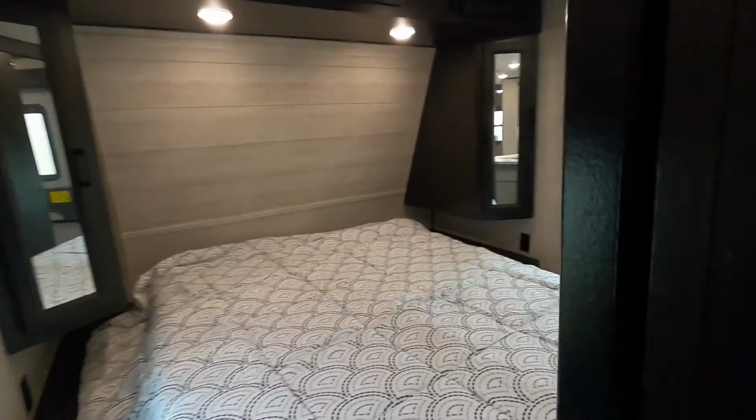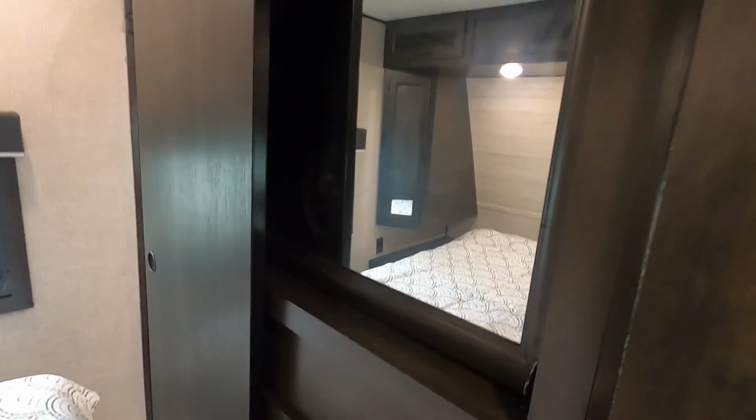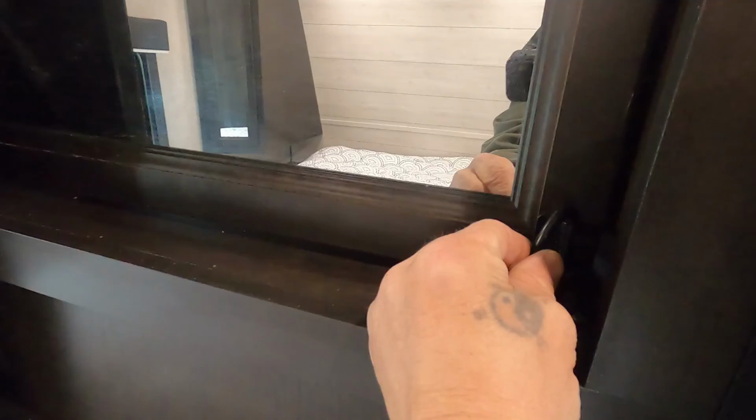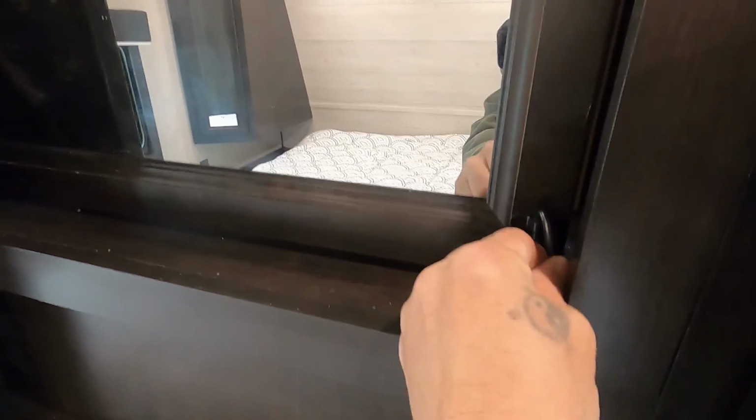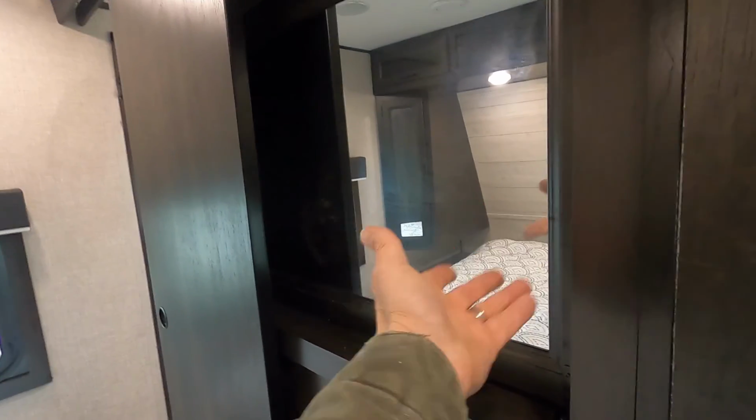Coming into your bedroom. Unsnap one of these. And show you that on the inside is a mirror and a clamp here. If you lift this hook up, you can swing this around and put the mirror to the outside, and whatever TV you mount out there, you can watch in here at night.